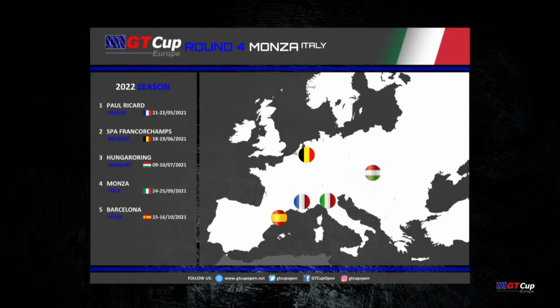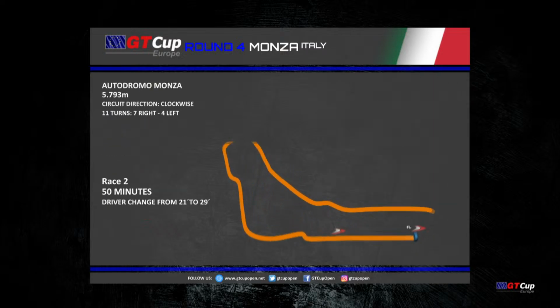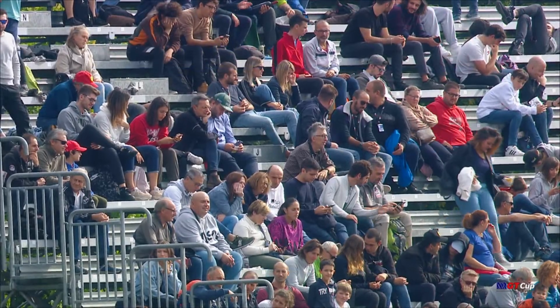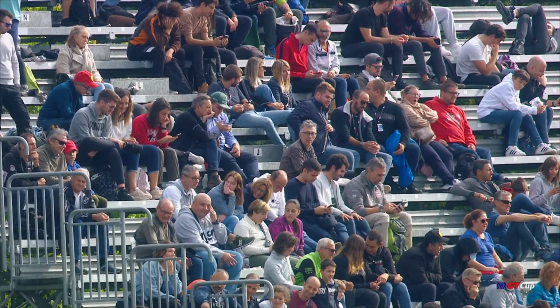We are live here at Monza, and we're looking forward to this one, certainly back here at the Autodromo Nazionale de Monza. 5.793 kilometers, that's 3.6 miles. The track opened back on the 15th of May, 1922. That is when we broke ground, and of course we opened the circuit only a matter of months later. 11 corners is what awaits the drivers.